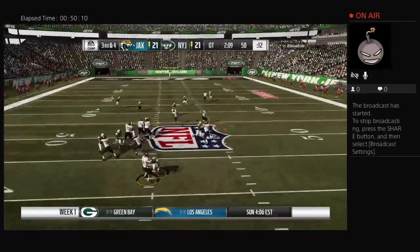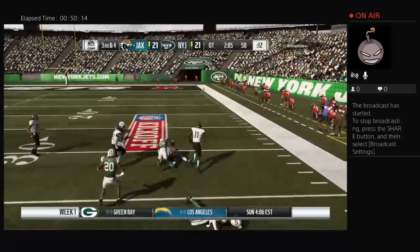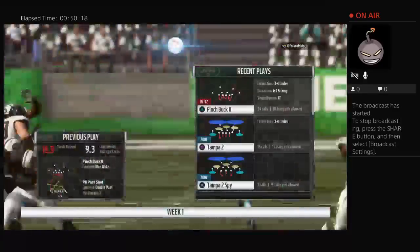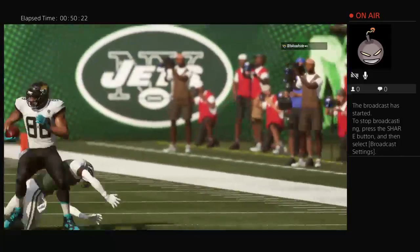From the midfield stripe, they'll look to throw. And to the tight end here, Safarian Jenkins. And he gets this inside the 35-yard line. First down, Jacksonville. The passing game looking sharp on this drive for the Jags.